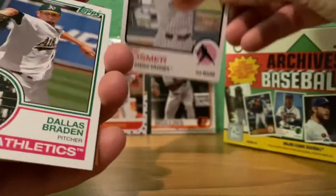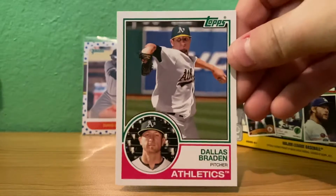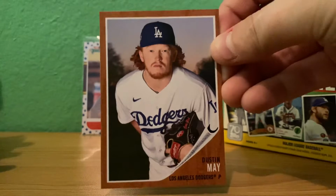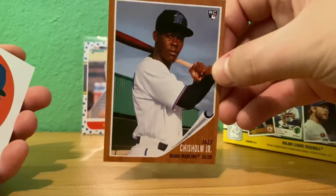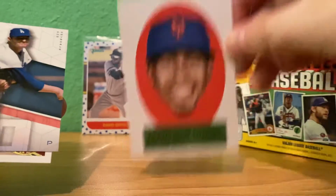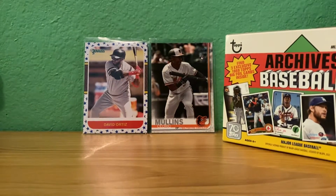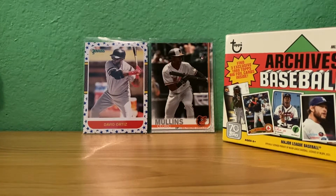Alright, let's do this. We got an Eric Hosmer, a Dallas Braden, a Deivi Garcia, a Dustin May. Oh, wow. A Jazz Chisholm Jr. rookie card. Wow, that's nice. Like that. Francisco Lindor. Don Drysdale. And last but not least, a Christian Javier rookie card. Wow, that's pretty cool. Alright.